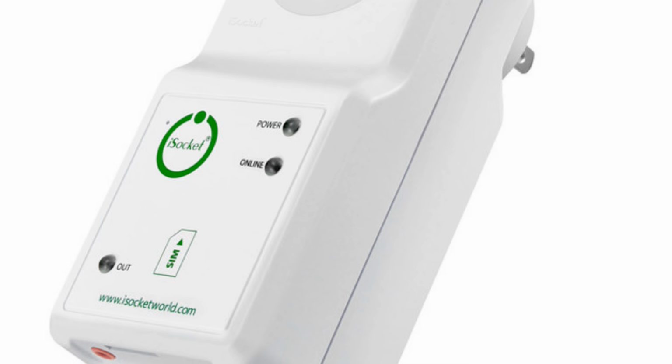One solution that doesn't require a separate device is the iSocket 3G, a temperature and AC power monitor that alerts you via text message if anything goes wrong. It has its own SIM card, and inexpensive prepaid SIM cards are available everywhere with no expiration and low text messaging costs.